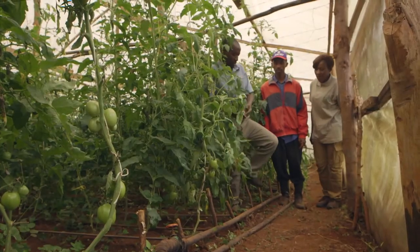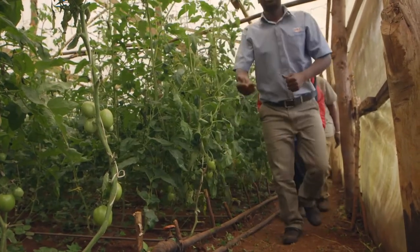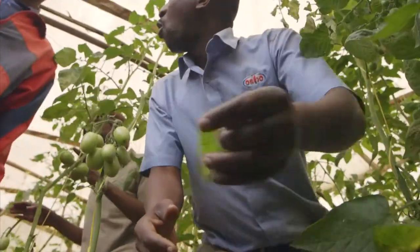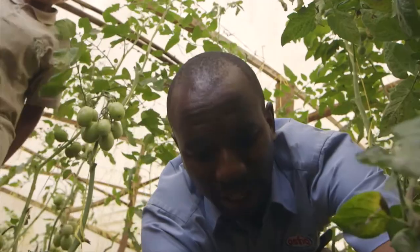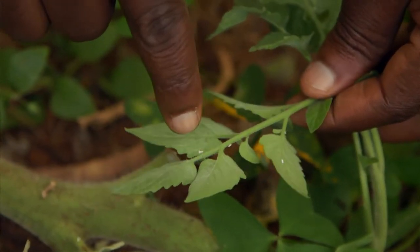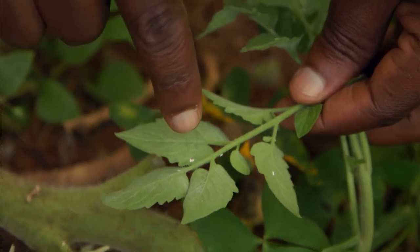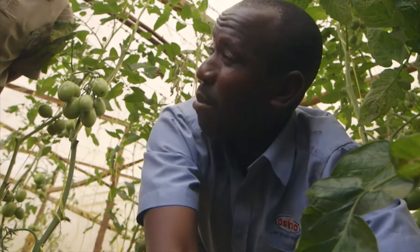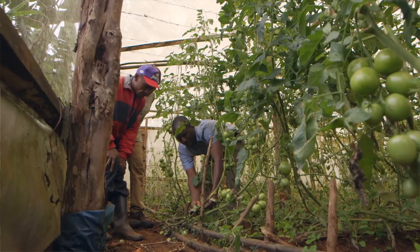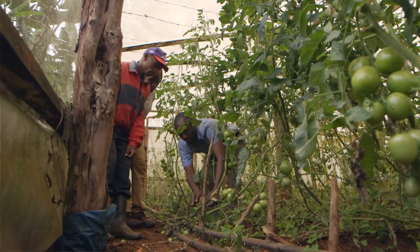Well, if this is not bad enough, Sammy has found a third problem with the tomatoes. So the other problem we were looking at is white flies. And here they are. These are the white flies. These are pests, and they suck sap from the plant. So all the plant nutrition is taken away by the pest. And the bad thing about this pest, the white fly, is that they populate very quickly.